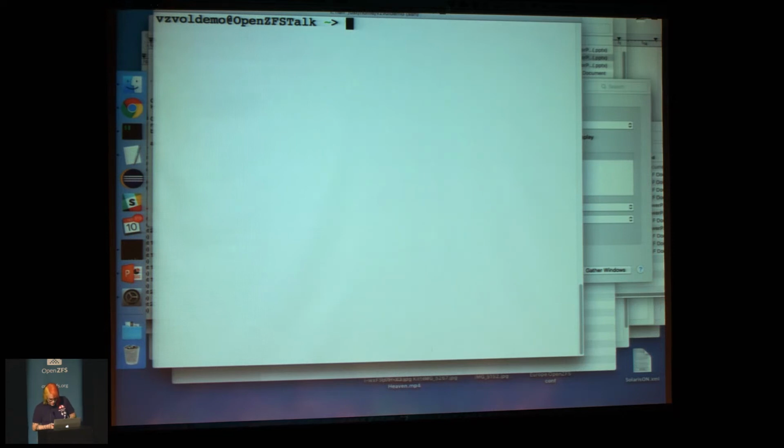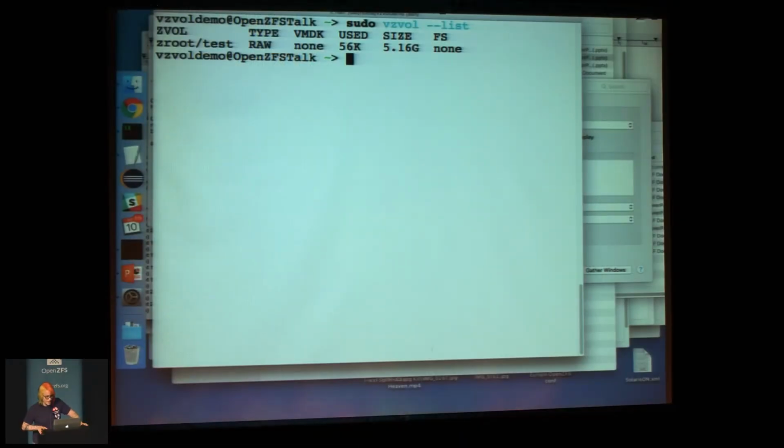So here's what VZVOL looks like. We got one up already, and that's the output of list. It's basically just pulling in the information from ZFS list and searching for ZVOL tagged datasets. So it's not anything particularly fancy. It has some nice output. If you can see type raw, that just means that there's no VMDK. So we're going to create one on the fly using the tool.